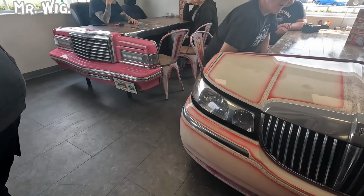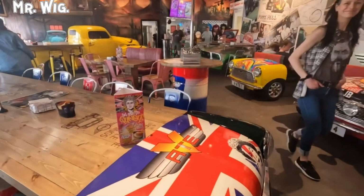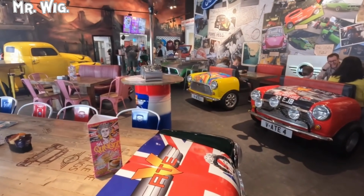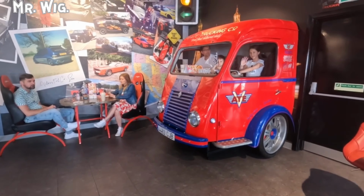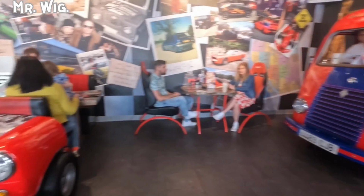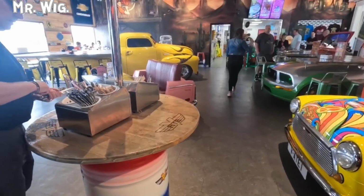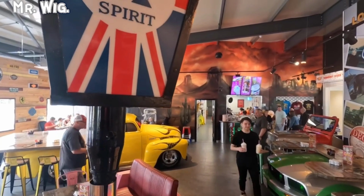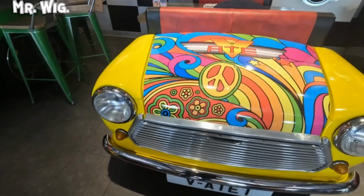Look at it, it's a long table. So on the other end, there's another front of a Mini. As there's several here, look at that, decorated in different ways. Look at that, we've got a van. That is cool. In front of a van, you've got to be careful, you're going too fast. This is cool, isn't it? This is awesome. Look how cool this one is.